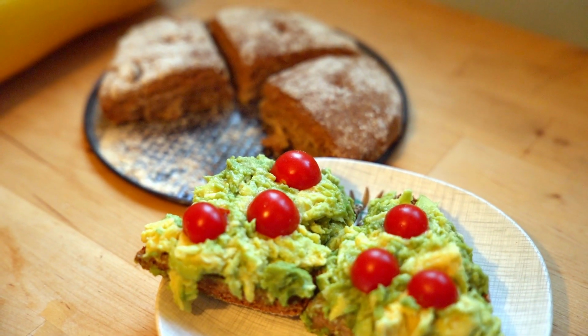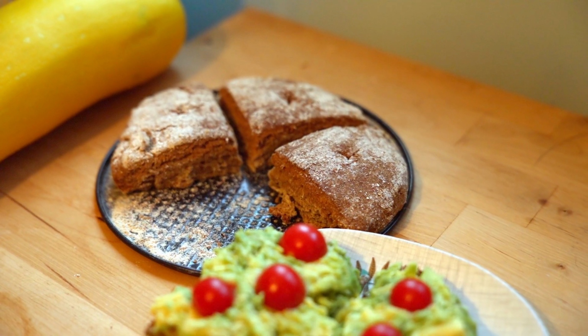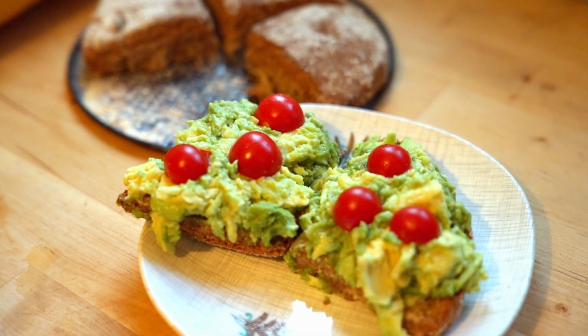So yeah, the wholemeal was a bit dense. They're quite crunchy, but I prefer the lighter bread. But it was still tasty nonetheless.